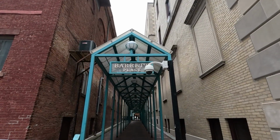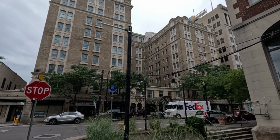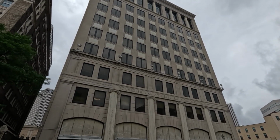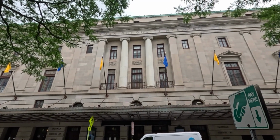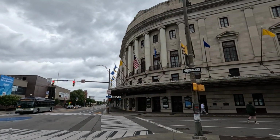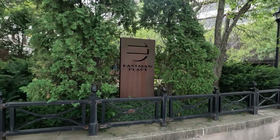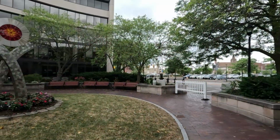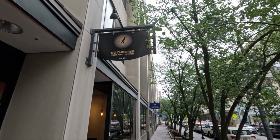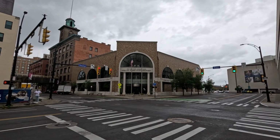This section of downtown had quite a few residential buildings. Here's the Rochester Gas and Electric Building, built in 1922. This is the Eastman School of Music, part of the University of Rochester, founded in 1921 by George Eastman. And here's the Eastman Theater, opened in 1922. And yes, that's the same Eastman of the Eastman Kodak Company, who had a big influence on this town. And in fact, his residence is something we'll see a little bit later in the video.